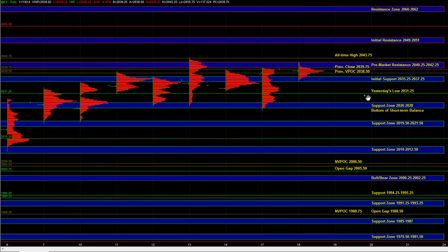So heading into the open, this 35 quarter, 37 quarter is really going to be key. By default, we're giving edge to the buyers as long as that support zone holds, and the primary scenario is going to be an upside break. But if we do break below the initial support, then we'll have to adjust, and in that case, the downward scenario could be in place. But 35 quarter, 37 quarter is going to be the key zone that helps us identify which side is in control.